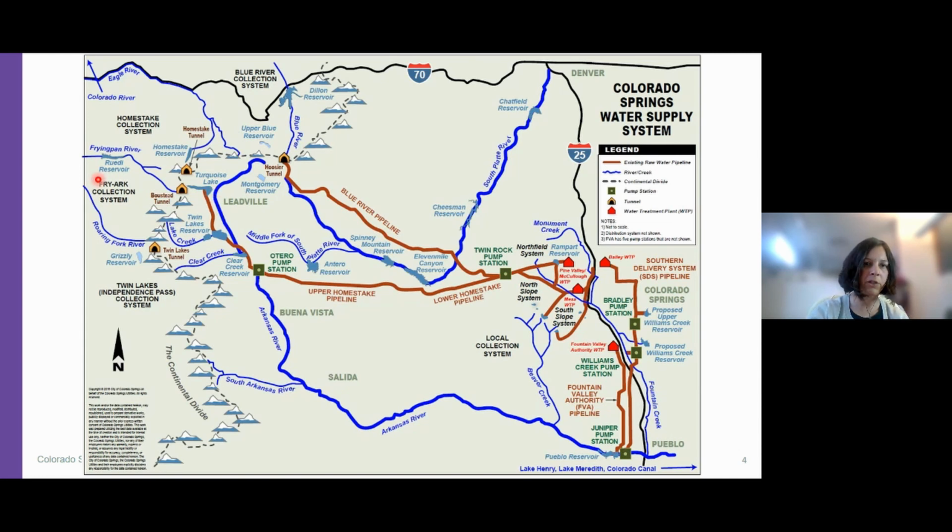The Fry-Ark collection system isn't one that we own. It's a Bureau of Reclamation project that's managed by the Southeastern Colorado Water Conservancy District. But we are beneficiaries of that. So we do receive an allocation of water from the Fry-Ark collection system each year. They collect that and also pipe that into Turquoise Lake.